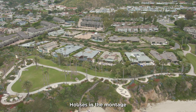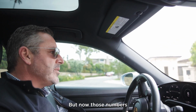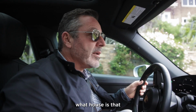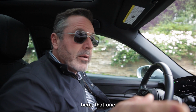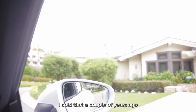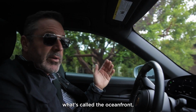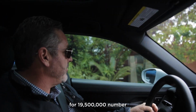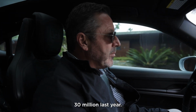Houses in the Montage go from, say, 17 million on the low side, but now those numbers are more in the mid-20s, 20, 25. What house is that? I sold number 17, which is right here. That one I sold. They've painted it. I sold that a couple years ago, and we sold that for $19,500,000. These are all what's called the oceanfront. The one up above that I told you I sold, not even oceanfront, for $19,500,000. Number 7 is the one that I was referring to that sold for just under $30 million last year.